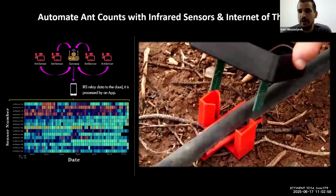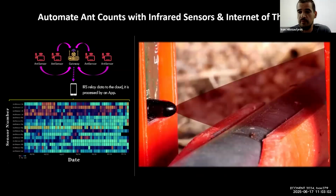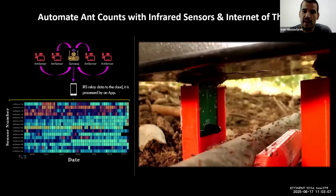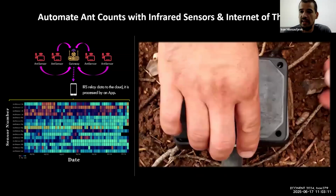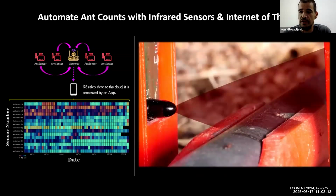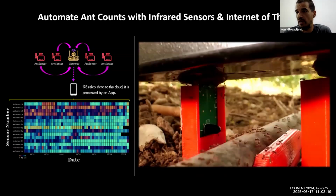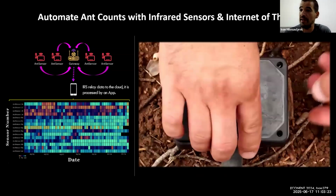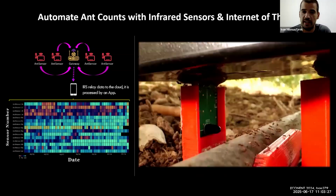Now, this is even a better way. You don't have to count them by yourself. We have developed, and this is still in development, this is a prototype, these sensors that can automate the counts for us. The way they function is that you attach them to these irrigation lines, and they have these infrared beams that you can see in the video. As the ants pass this infrared beam, it will provide the counts for us into the cloud system, right? It will just show us 1, 1, 1, 1, and you will have a binary count of these ants passing these imaginary lines on these irrigation lines.